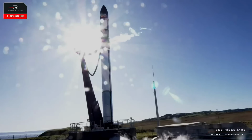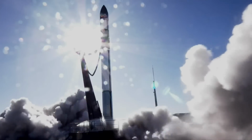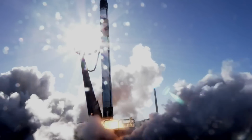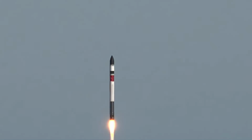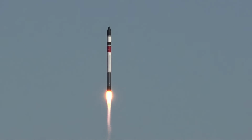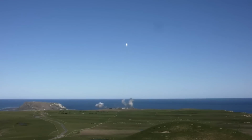8, 7, 6, 5, 4, 3, 2, 1. Liftoff. The vehicle has cleared the pad, safing launch pad. Stage 1 propulsion nominal.